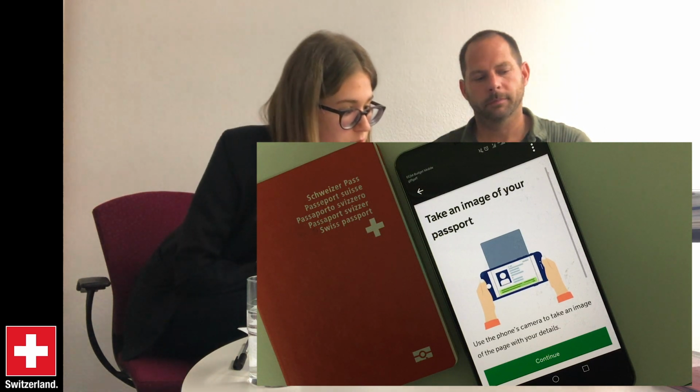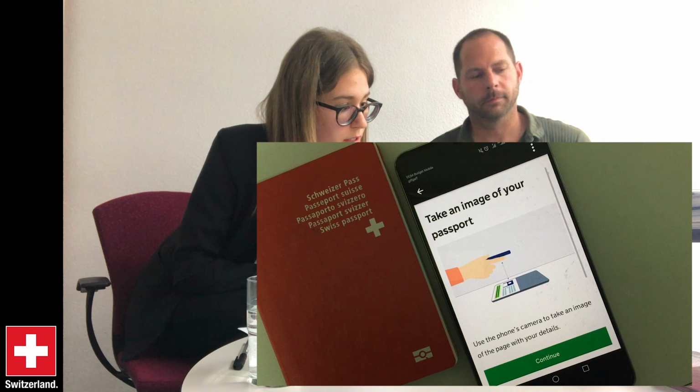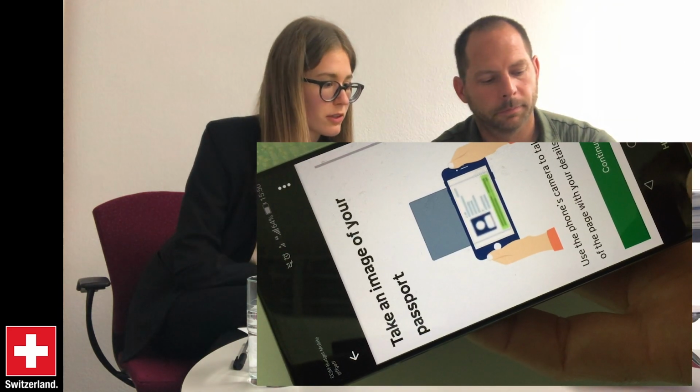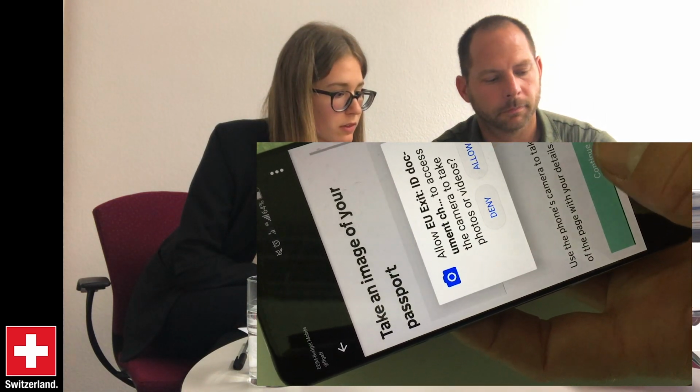So now it tells us to take an image of the first page of your passport. So you want to open your passport, and then take an image of that. Where do you press? I think continue. Allow, yeah. Then it gives you the indications. As soon as it's sharp enough, it should take the picture automatically. Okay, image taken. Great. First step done. Okay, and continue. Yes, continue.